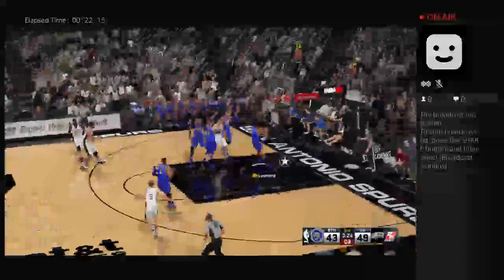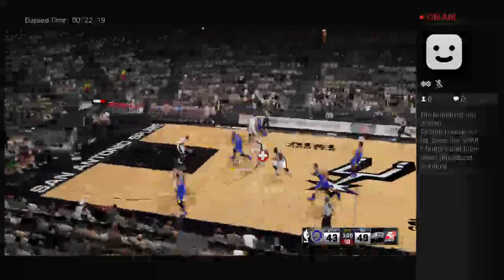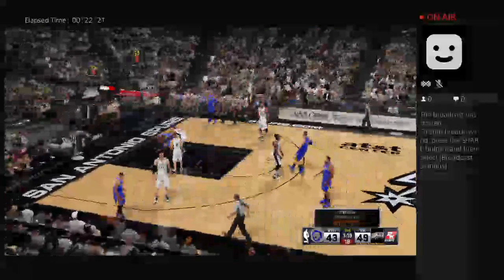And San Antonio has possession from 20 feet out. Another miss by Parker. Early on, he tried to shoot his way out of this funk, but later in the game now, he might want to just give it up and look for his teammates to do the scoring.